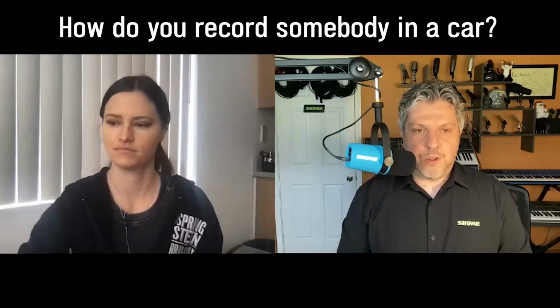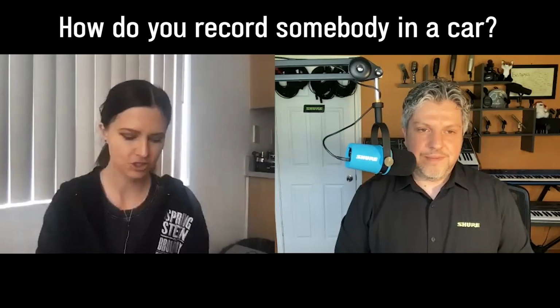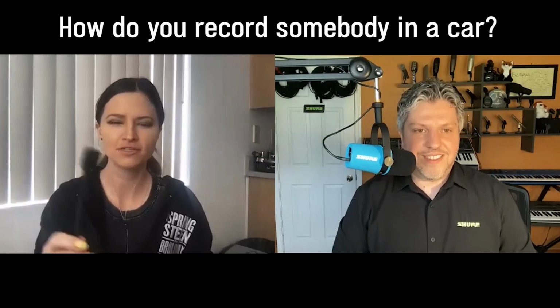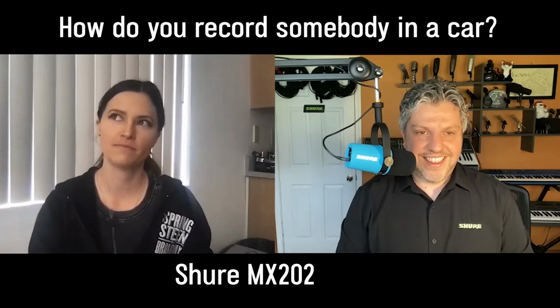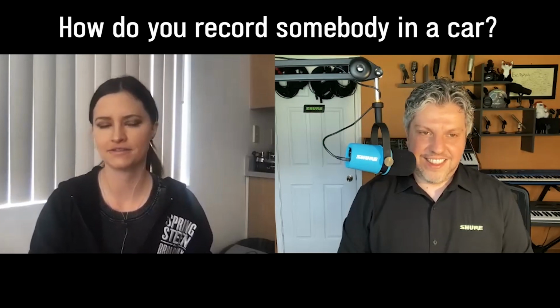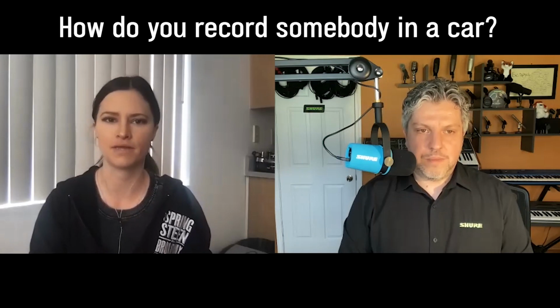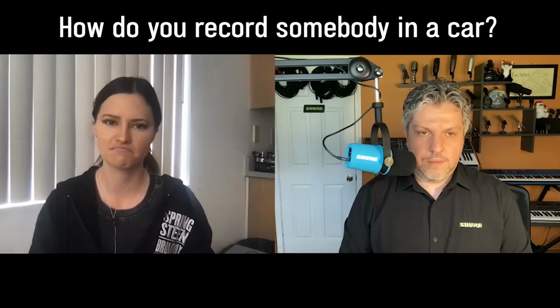What is your typical go-to miking technique for recording somebody in a car? I actually love a good plant microphone, such as this. And I'm pretty sure this is a Shure microphone. Cool. So plant microphones are your friends. Sometimes you can plant the shotgun microphone, and I've had good luck getting the wireless lav in cars, as long as you get it away from the seatbelt, then it's pretty solid.